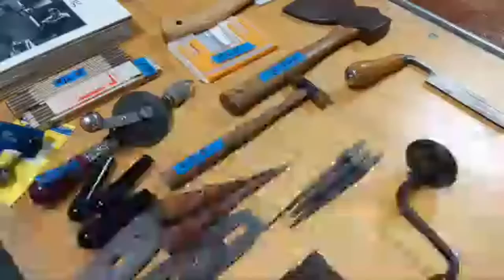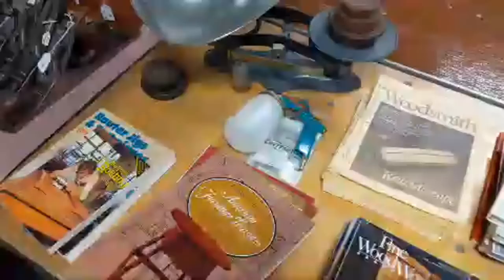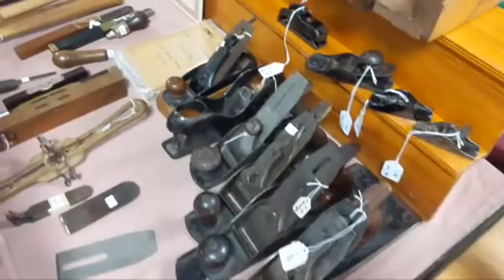Here we go. Some German planes. Good to see you, son. Hatchets, a bunch of books, Fine Woodworking, Woodsmith, scales, some more planes, lots of molding planes.